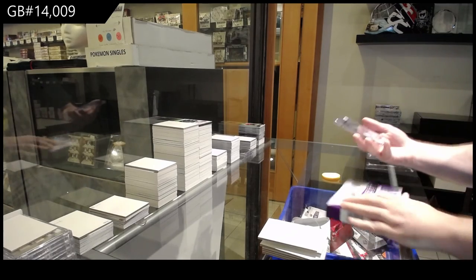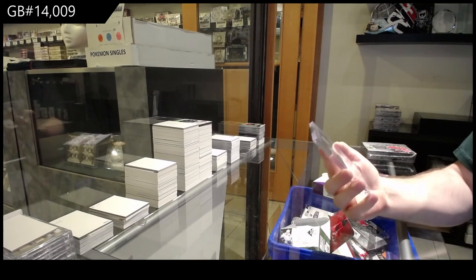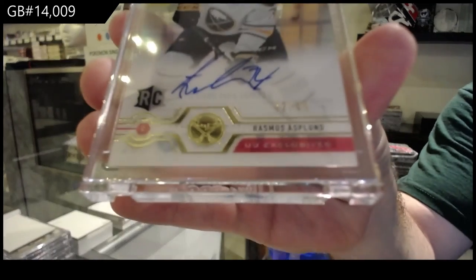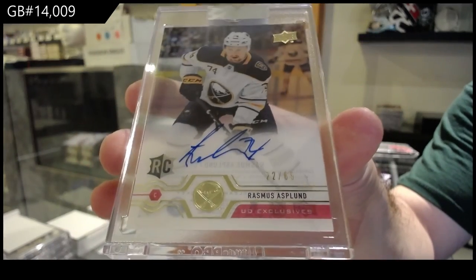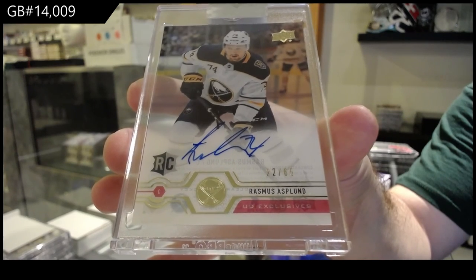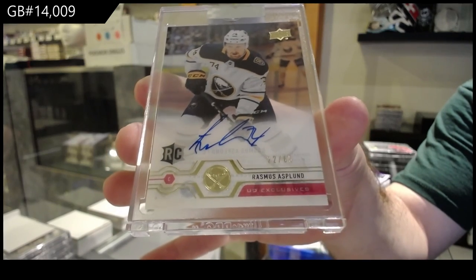And we finish off for the Buffalo Sabres exclusives. Number 65, Rasmus Asplund. Asplund to 65. Exclusives. There she goes.